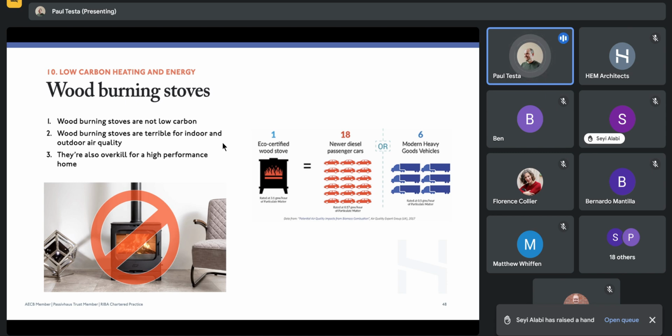If you really must have a living flame thing, which again, everybody likes that, think about a bioethanol stove instead. You can get them, they look so much like a wood burning stove. They can even have a fake flue, etc. So it looks completely authentic, but all it emits is heat and water vapor. So much, much healthier for you. And also they tend to be 1 or 2 kilowatts rather than 4 or 5.